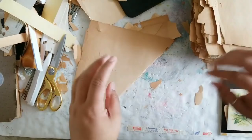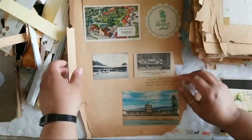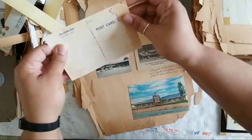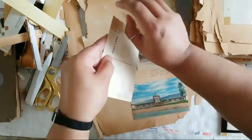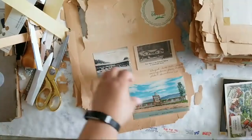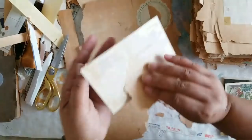So let's see. This looks like a postcard of some sort, maybe. Yeah, it's a postcard. Try and get this stuff off the best I can. I won't do all that on camera because that'll be boring, but it's a neat one. It's textured. And this must be another one. These are all from California. Yeah, another postcard.